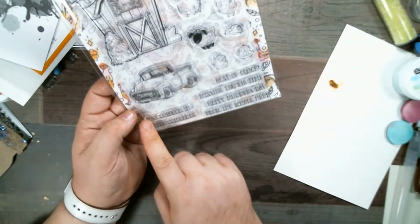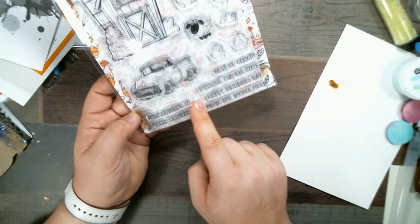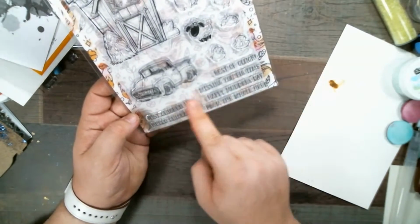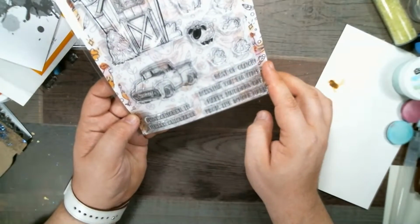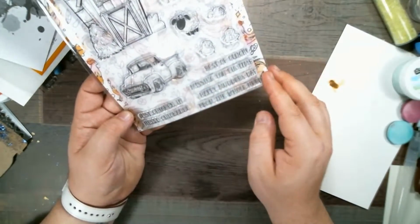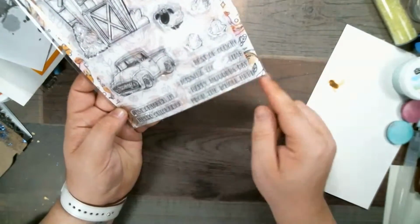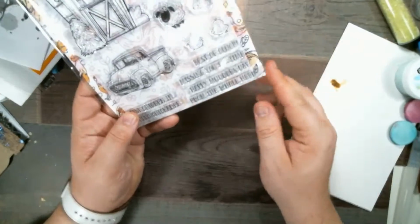So we have first, just chicken in. We have hello chickadee, best of cluck, missing you pig time, happy Mother's Day, and from the whole herd, which I love. So from the whole herd, I think is great.